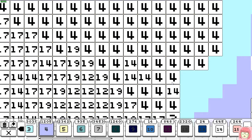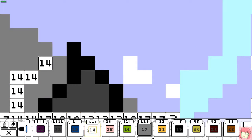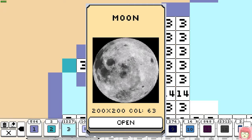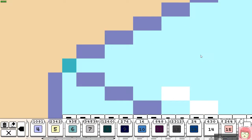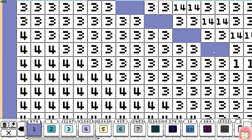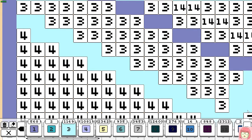but it's not as crazy as some of the other ones, like for example this moon that took me a while to do. I honestly don't even know why I've been so hooked on this, but I guess it's just relaxing to just turn my brain off and color stuff.